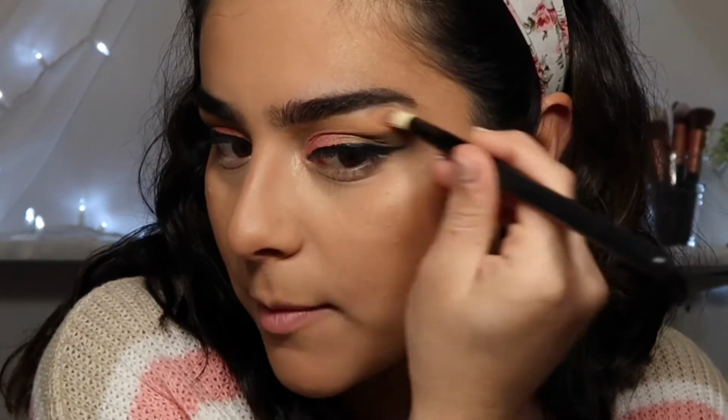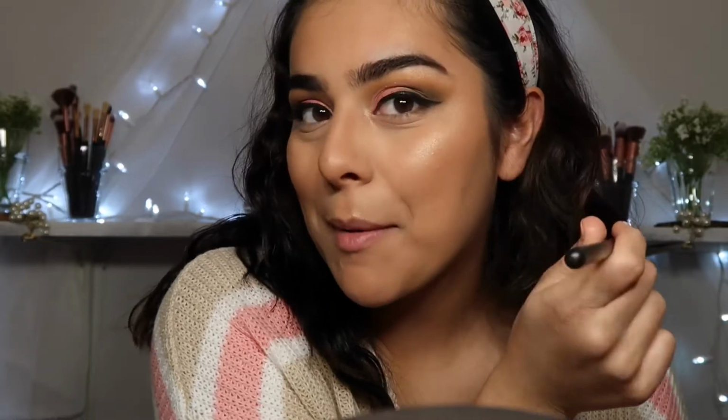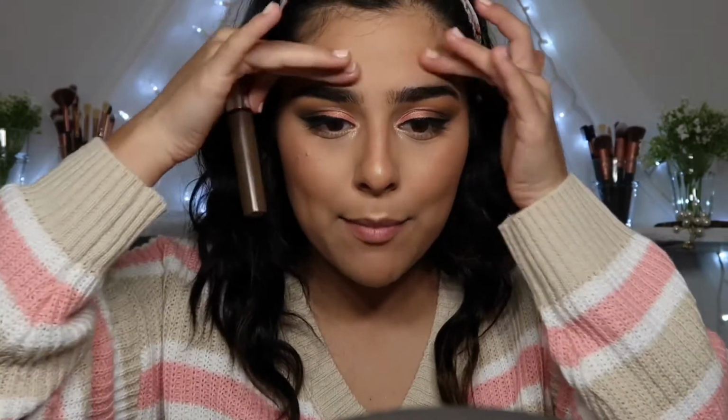So let me just add, there we go, on my brow bones. And I use the e.l.f. tinted brow gel to set my brows. So now I'm going to move on to the rest of my eyes.